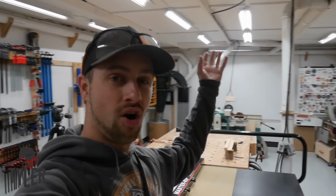Let me give you a quick spin around before we get started. That's the door we just walked in. This is kind of the workflow of the shop, working our way all the way around, just like that. We got some finishing tools over here. We've got the HVAC right here. We're looking at our lumber rack. We're looking out the window right there, and that's the door we just came in. Let's show you what we got.